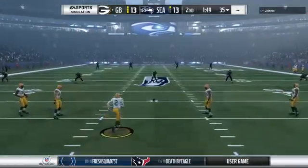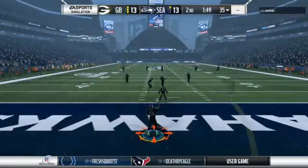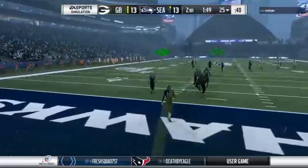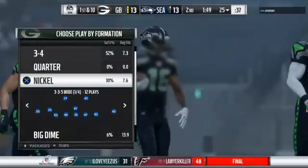So we're right back where we started, all even as the kick's away. And no return on this one as the fair catch is signaled for and taken. And out now come the Seahawks.